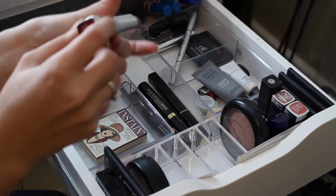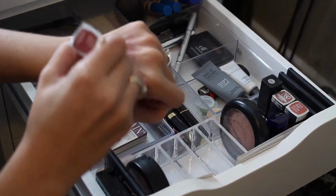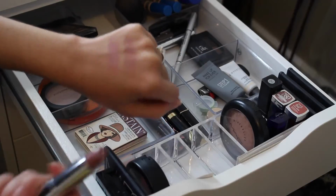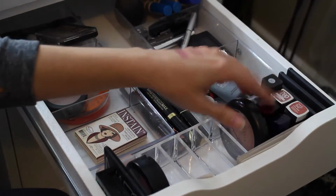Then I've got a Maybelline 115 Pink Quartz. It's just slightly on the cool side, but it has some gold shimmer to it. I don't know if you can really see because the lighting's pretty bad, but it's going to go for that metallic look that's in right now.